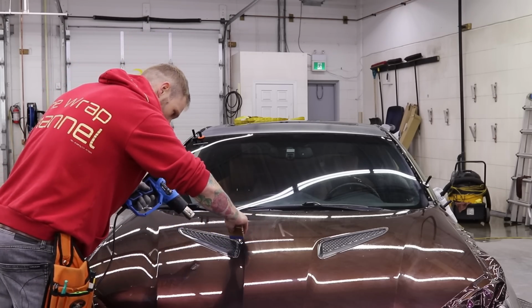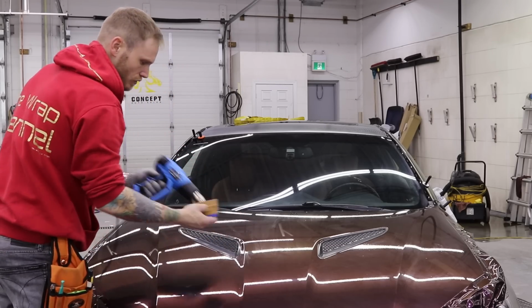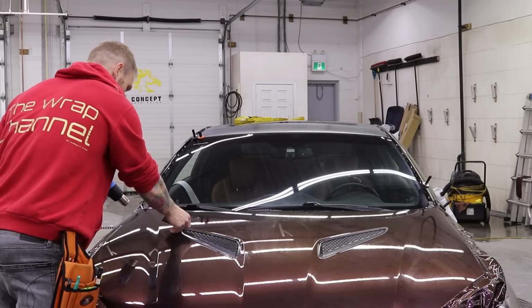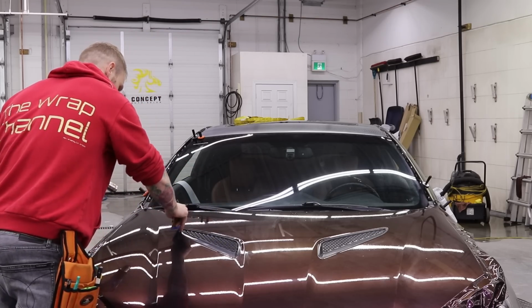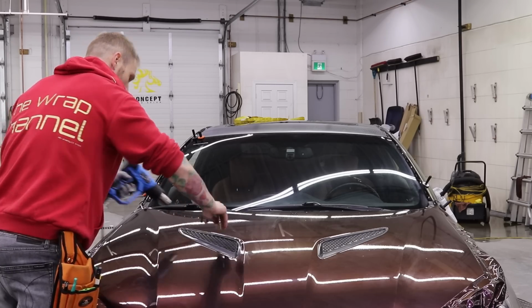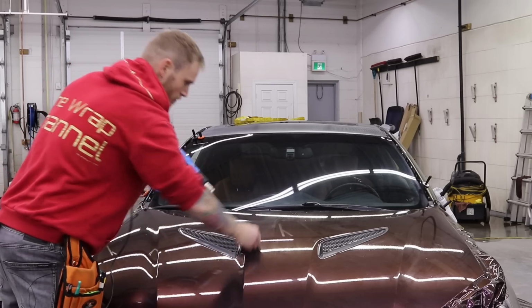But if you go over with the hard part of the squeegee first, there's the potential to drag the film, since the hard part of the squeegee doesn't glide as nice as the actual buffer. And if you have too much vinyl there, it can wrinkle up. And the last thing you want to do is get a wrinkle on one of these edges, because it can be very hard to get out.